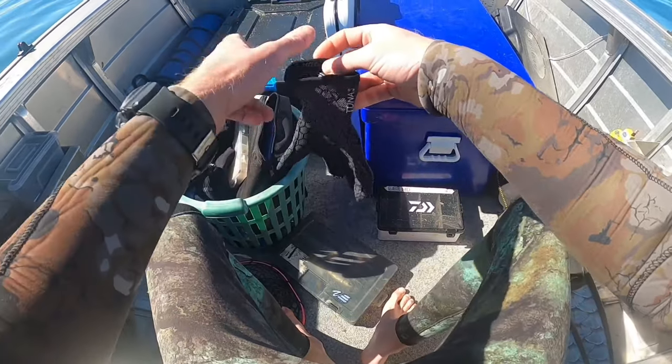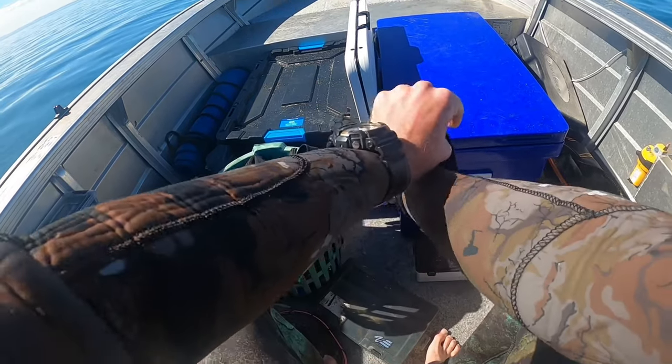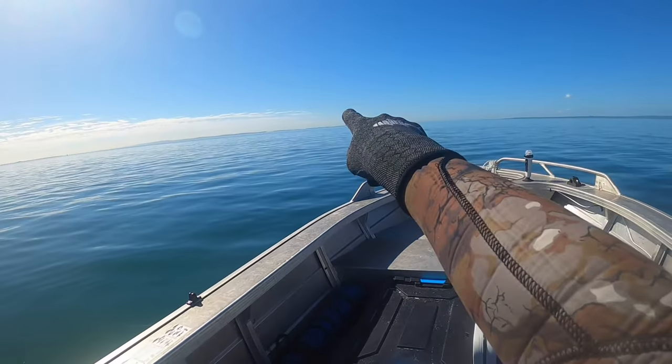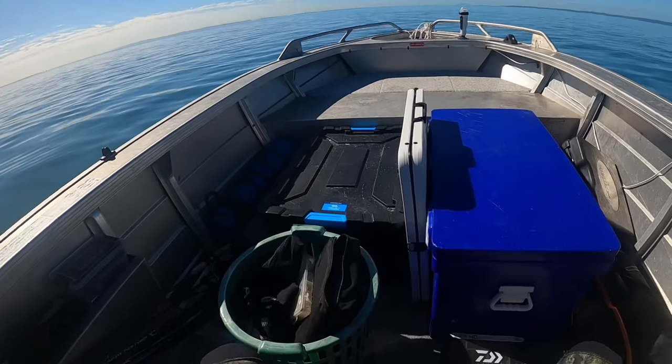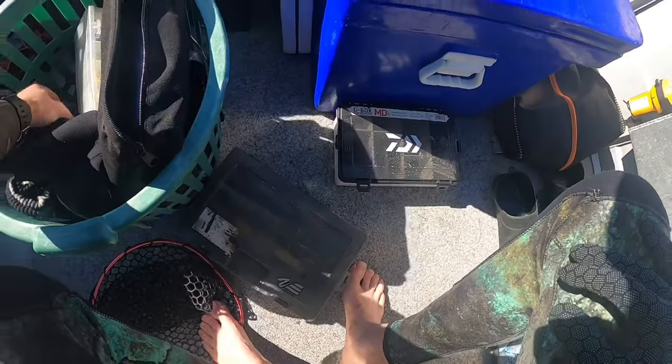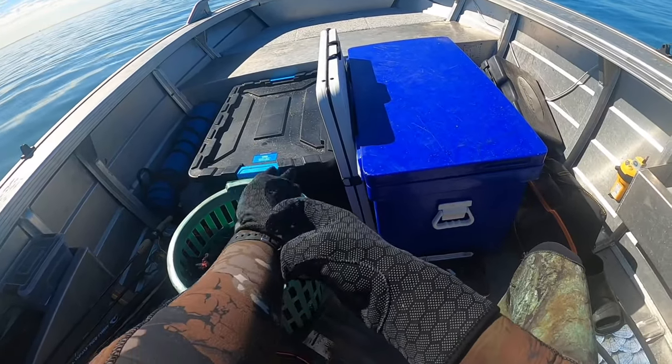I'm excited, guys. This is my chance to get dinner right here. And then I'm going straight out to that island in the distance. If it stays glassy like this, it's gonna be a magic trip across. So fingers crossed. But for now, we need to get in the water. We need to get ourselves a fish for dinner.